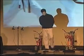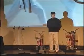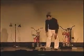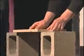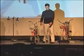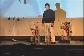So when he does that, the board doesn't break. Okay. Now, using his muscles, he's going to take stored energy in his body and try to break that board by moving his foot very, very fast and breaking the board very, very quickly. Okay, a little bit of silence so that he can concentrate on this, please. Whoa. Yay, thank you.